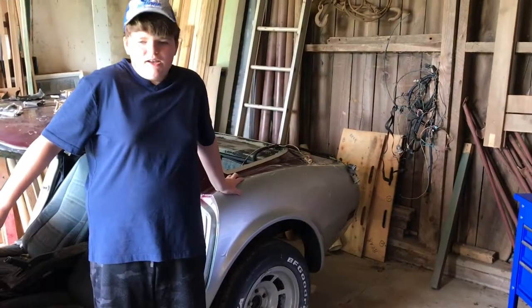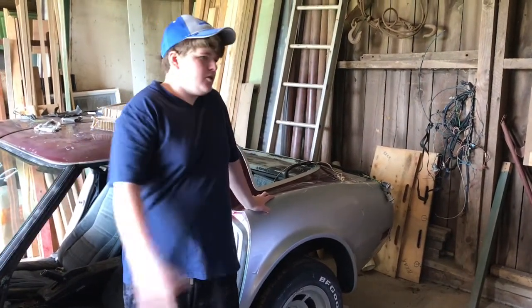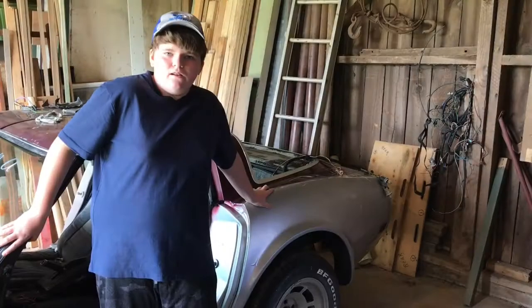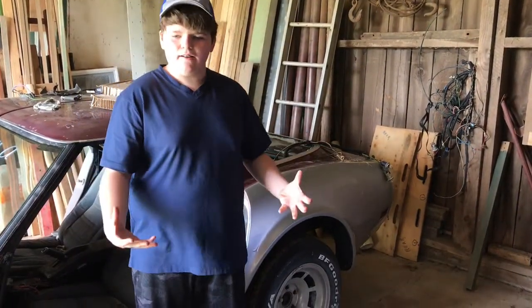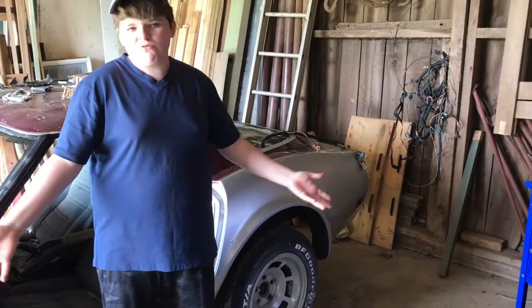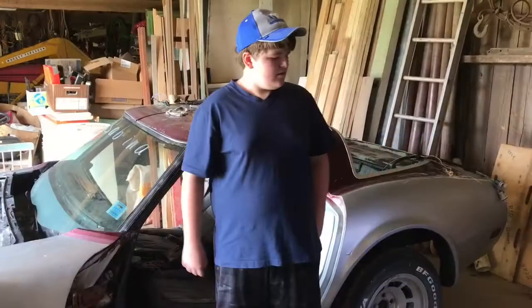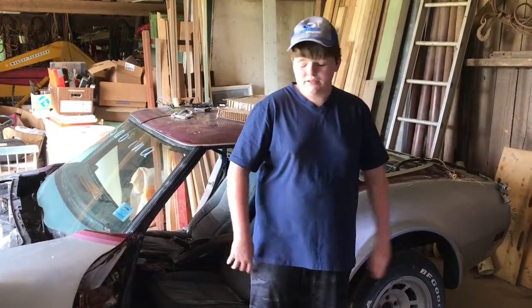The reason why I got into this stuff is because of Fast and Furious. I've watched all 8 of them, and I love the 1970 Dodge Charger RT, and that's my dream car. That's the car I wanted. They're so rare now, and they're really expensive. It's hard to find one. So, I still want one.